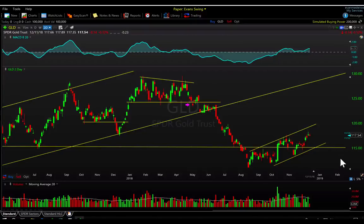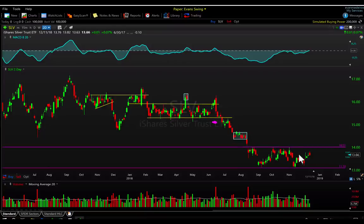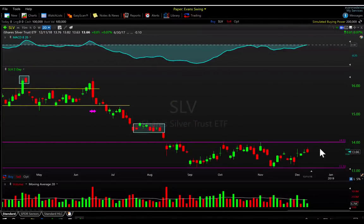If we started to lose that, then I would be cautious. Otherwise, let's see if we can continue to grind higher here in GLD. Doesn't interest me for a trade one way or the other. Silver still moving sideways in this channel here, $13 to $14. That's your range. We've been in it for the past 3.5, 4 months. So let's see if we can get a breakout from there. Doesn't look like it'll be anytime soon, but that could change pretty quickly.